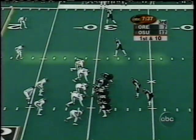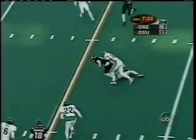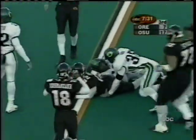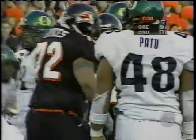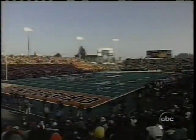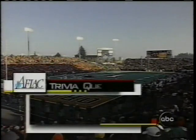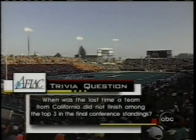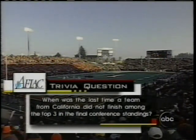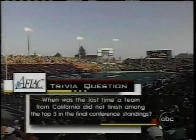Washington is playing Washington State in Pullman this afternoon. And there's another pass drilled to Robert Prescott, the slot guy. And he'll be down around the 20-yard line and close to another first down for Oregon State. And it is. Now time for the Aflac trivia question. This week's question: when was the last time a team from California did not finish among the top three in the final conference standings? If we can find it, we'll give you the answer in a little while.